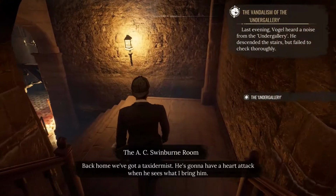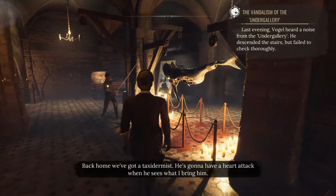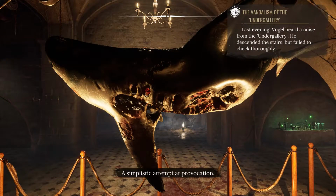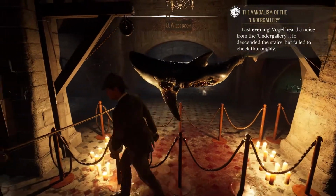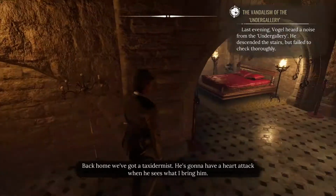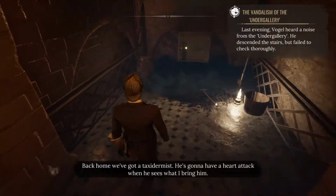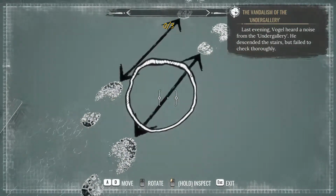Back home, we've got a taxidermist. He's gonna have a heart attack when he sees what I bring him. A shark. A simplistic attempt at provocation. That's a shark. Wonder. Steps.